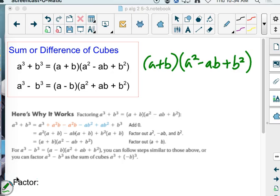This one says a cubed minus b cubed. Okay? If there's 3 of them, there's got to be at least one factor that's just a minus b. So thinking backwards, a times something has to give me a cubed. That's a squared. B times something has to give me b cubed. That's b squared. And the middle term has to drop out. So if this is a minus, the middle term has to be a plus. And it'll look like that. So if you can, use logic instead of memorizing. That's just always the best thing to do in math, is to think logically about it.